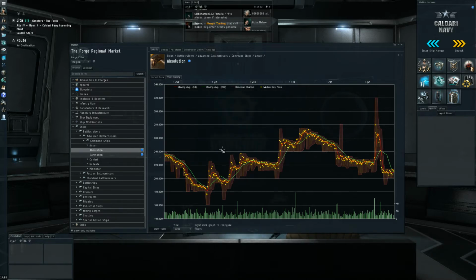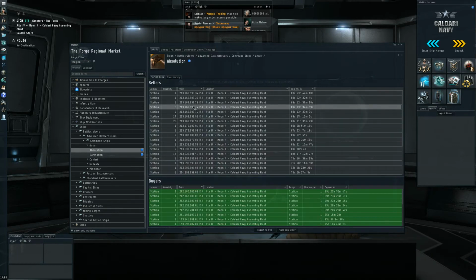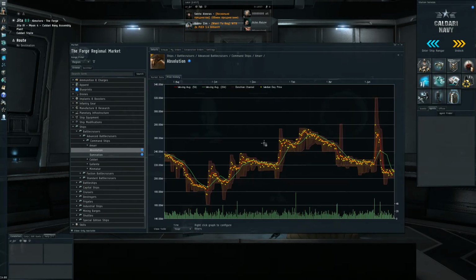Pretty much above 240 million. You had plenty of opportunity, including that spike here. Now you can buy them for as low as 213, buy orders at 200 million ISK. So we're looking at pretty decent chance at 40-50 million ISK profits on every Absolution that you can pick up at these low prices. So it's really not bad.